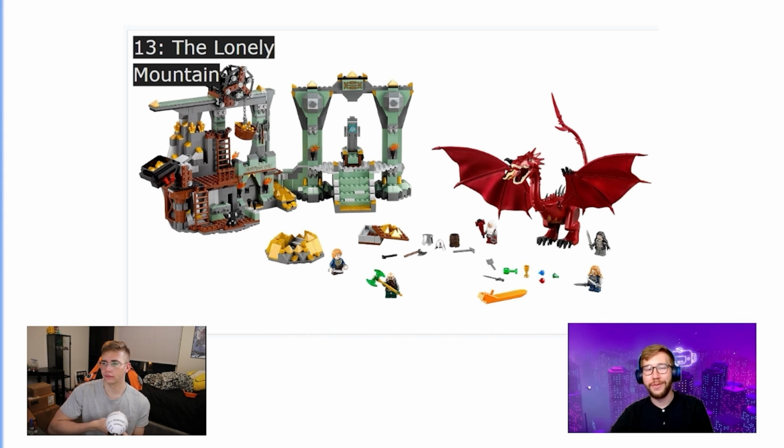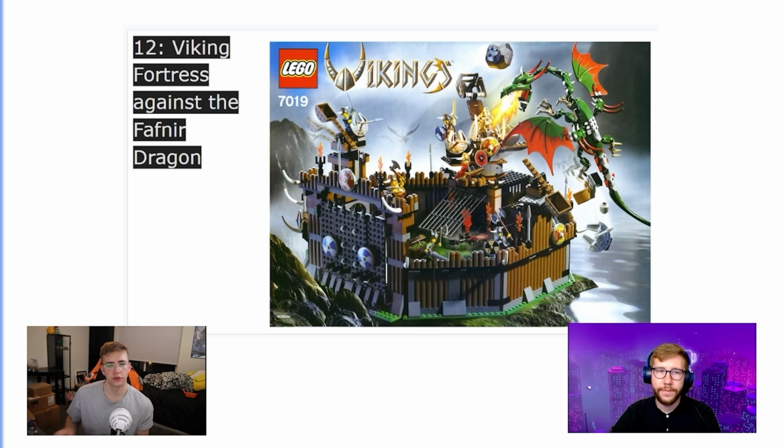And this is an even cooler version of all the molded dragons that we've seen before, because not only is it Smaug, voiced by Benedict Cumberbatch, it has much bigger wings, much bigger neck, and much more detailed all around. Number 12, Viking Fortress against the Fafnir Dragon.